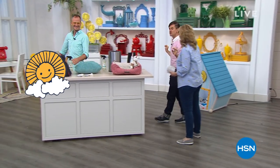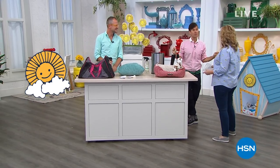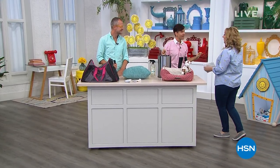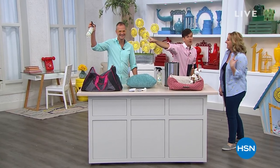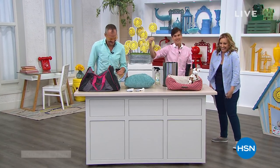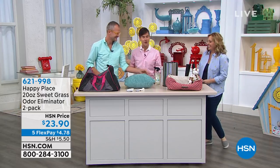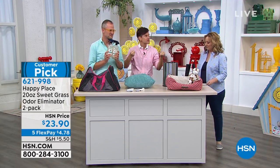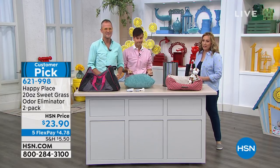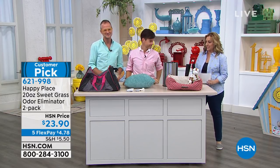Do you smell any fish, any salmon, or any buttery popcorn or anything in here right now? If you do, it's on me, because I've just been eating all that. But you don't, because we sprayed the deodorizer. This is the Sweet Grass Happy Place deodorizer, which actually surrounds those scent molecules and pulls them out of the air. Customer pick with 86 reviews on HSN.com.